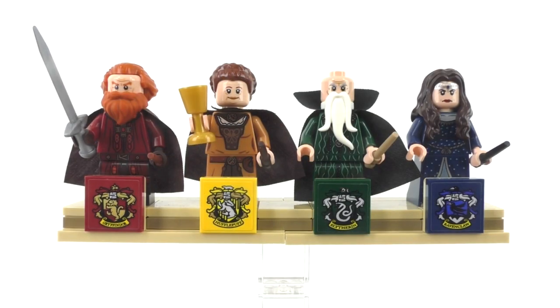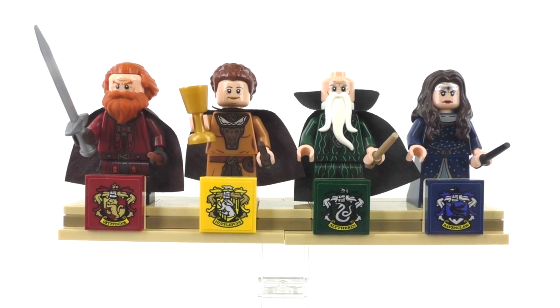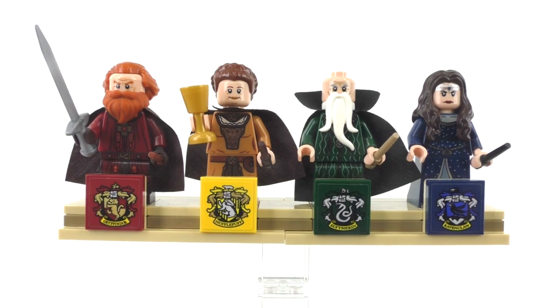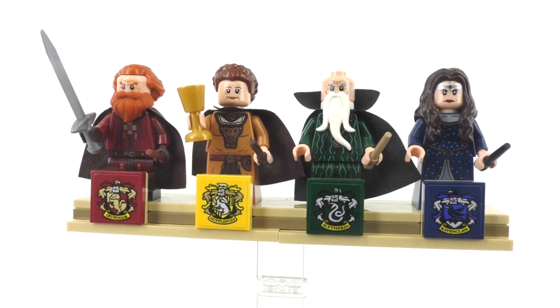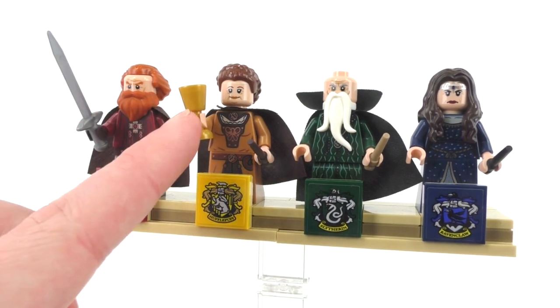And then finally, for our last minifigures, we have the four founders of Hogwarts. We have Godric Gryffindor, Helga Hufflepuff, Salazar Slytherin, and Rowena Ravenclaw. All of these characters include some exclusive prints for their legs and skirt pieces, as well as their torsos front and back. We even get some very cool accessories, like the Sword of Godric Gryffindor and Helga Hufflepuff's cup.